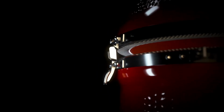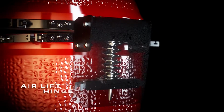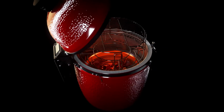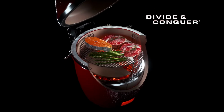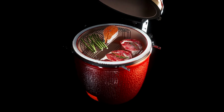The stainless steel latch and wire mesh fiberglass gasket create an airtight seal, locking in optimal heat, smoke, and moisture. The revolutionary airlift hinge allows you to lift the heavy ceramic lid with the touch of a finger. Explore your culinary creativity with our unique Divide and Conquer multi-level cooking system. With it, you can tackle a variety of dishes simultaneously at their most favorable temperatures.